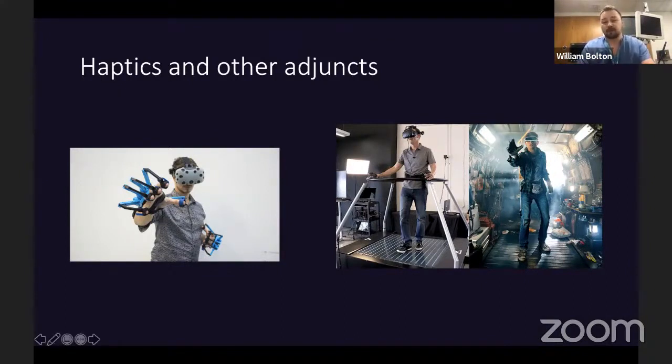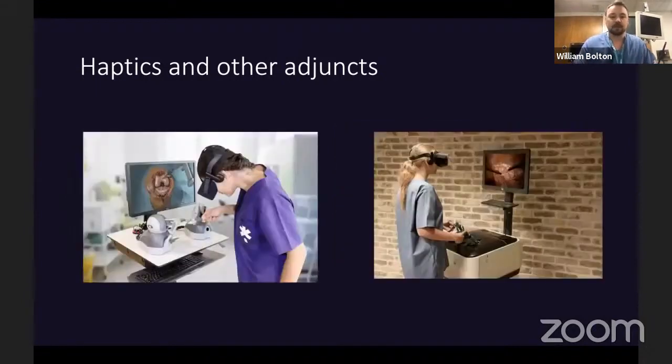And then on the right-hand side of the screen, you can go even further. This is a 360-degree treadmill, so they can move. They're strapped in at the waist, and they can run, but they won't actually move. They're physically stationary, but they'll feel like they're moving through a virtual world, which is super awesome. A bit like Ready Player One, if anyone's seen that film.